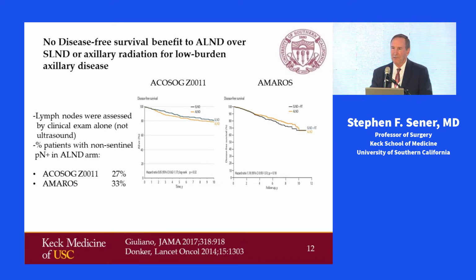I basically quippingly say to my residents that clinical examination is lousy, and indeed you'll see that we have evolved to where current diagnostic procedures include ultrasound in many institutions, but in both of these trials, clinical examination of the axilla was the entry criteria.